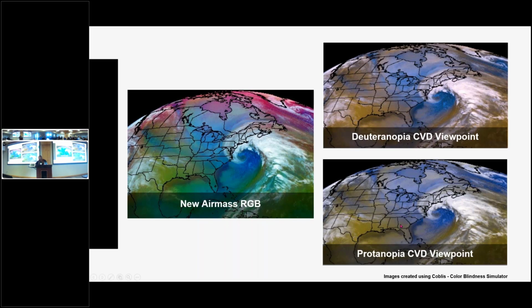So the deuteranopia and the protanopia viewpoints are much more similar than with the original air mass RGB. So we created this RGB. We have the file, and it can be run in AWIPS. And then we had 22 forecasters with color vision deficiency look at this RGB.